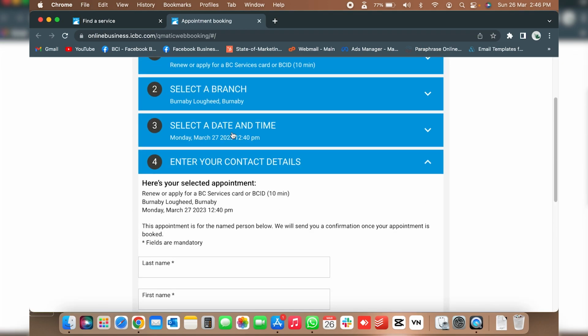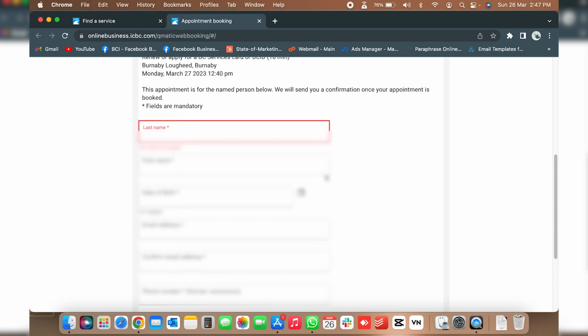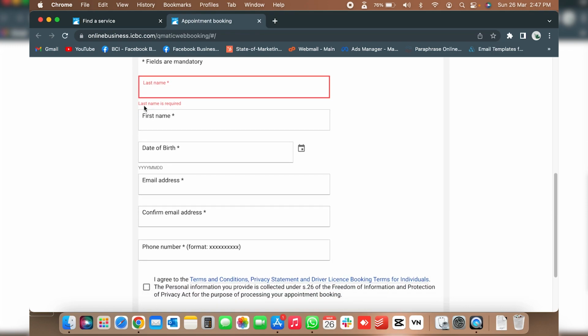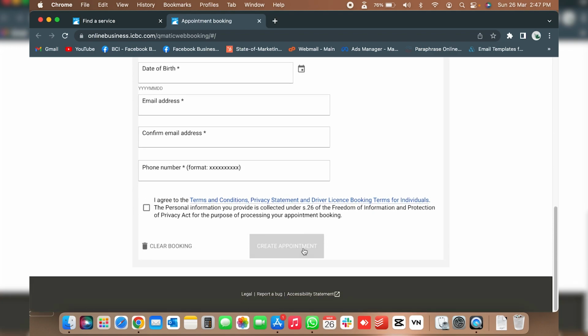Okay. So the next section is where you have to enter your details. So you enter your last name, first name, your date of birth, your email address, and your phone number. This is mandatory. There should be your Canadian number, which is currently active here, and you hit on I agree and you just select create appointment.